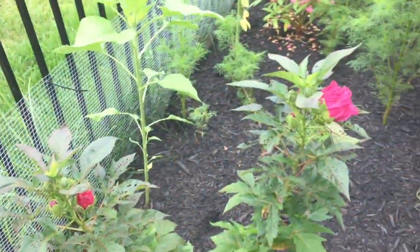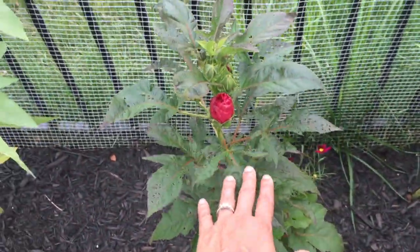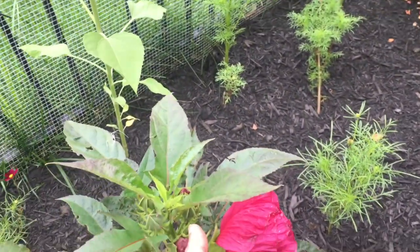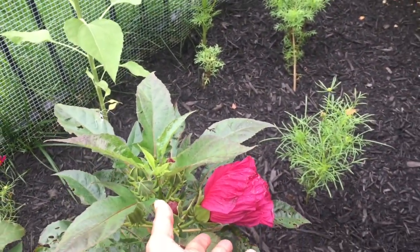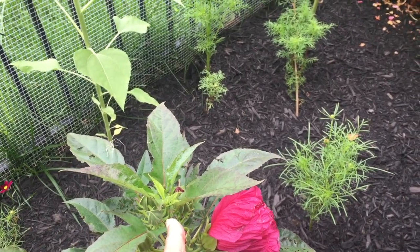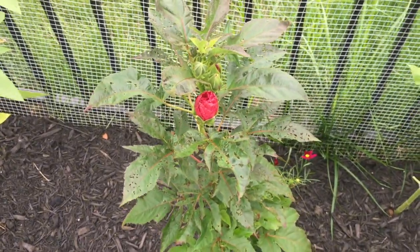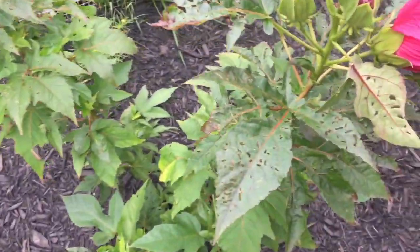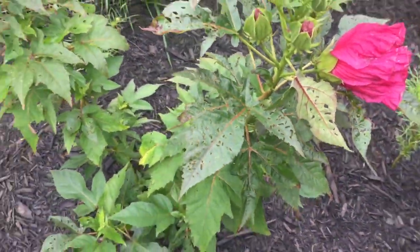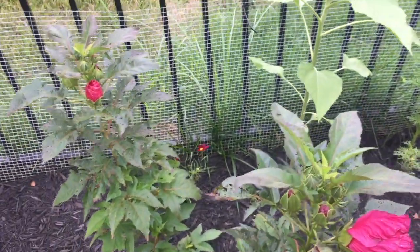And here I have a hardy hibiscus. Oh, I thought this one would be in bloom today. Actually, I had a bloom yesterday. These are pretty big. I actually measured this. It was 6 inches in diameter. But there are lots of buds, and the leaves have again been eaten like crazy by the beetles. But this is a hardy hibiscus, so it'll come back every year.